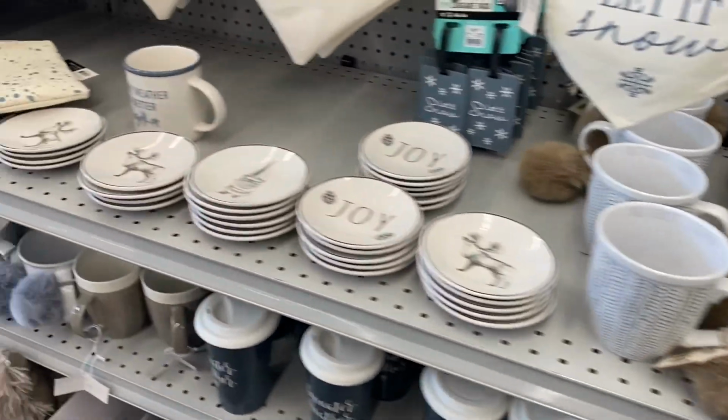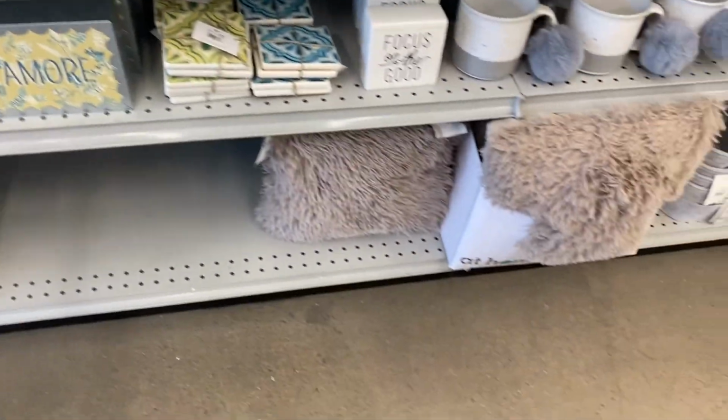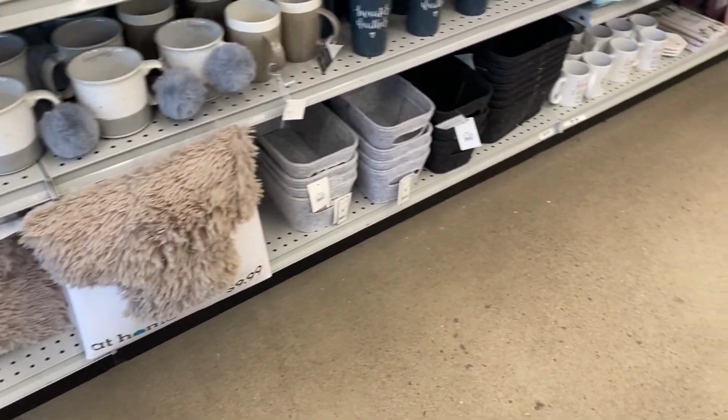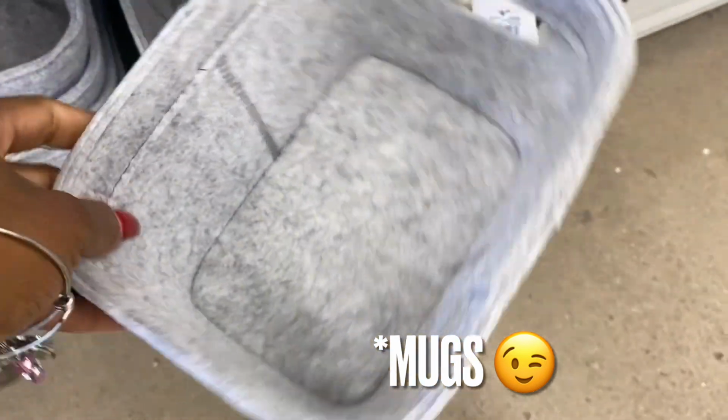This little section here was $9.99 and below, so I thought I would look to see if I can find some cute little things for my home. Me personally, I don't need any more rugs, so I ultimately ended up passing this area up.